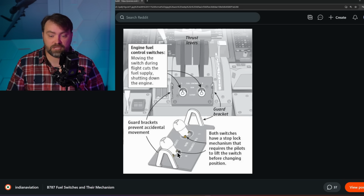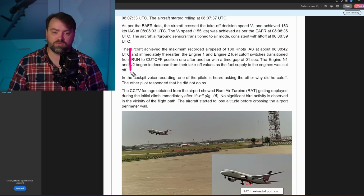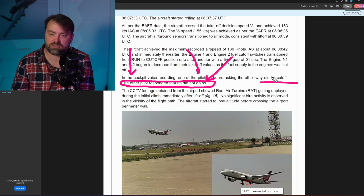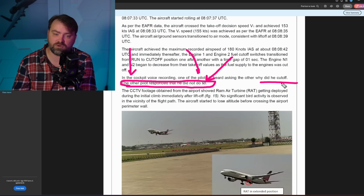Again, both switches have a stop lock mechanism. You cannot switch them accidentally just like that, especially one by one. What is also very crucial and interesting is that in the cockpit voice recording, one of the pilots is heard asking the other why he cut off those switches. The other pilot responded that he did not do so. Did he lie? I don't know. And whether the pilot who was asking saw how the other pilot cut off the switches.